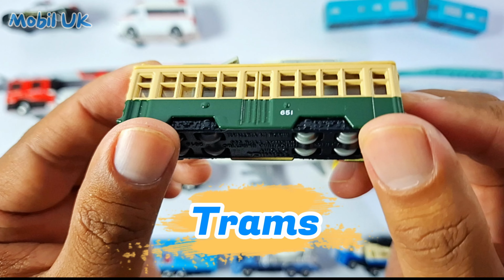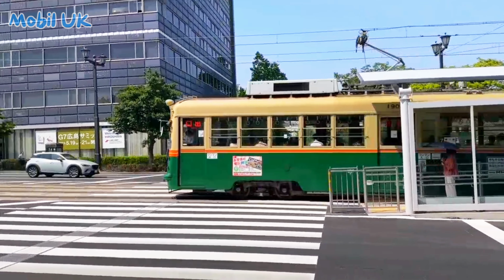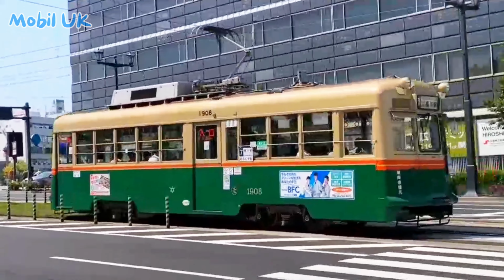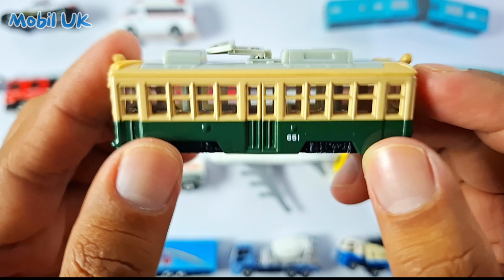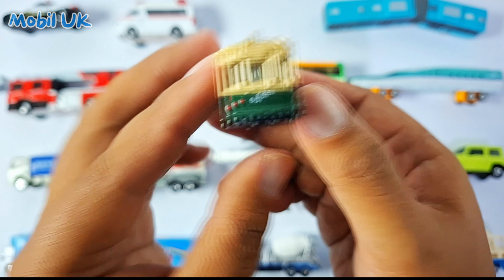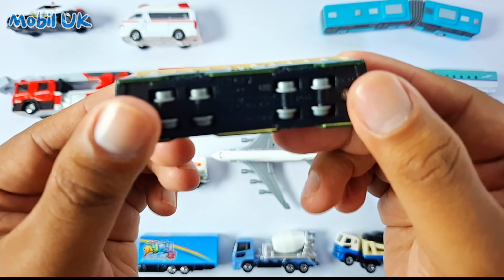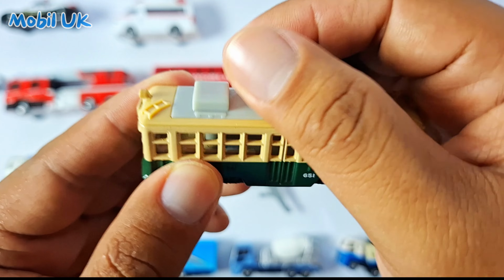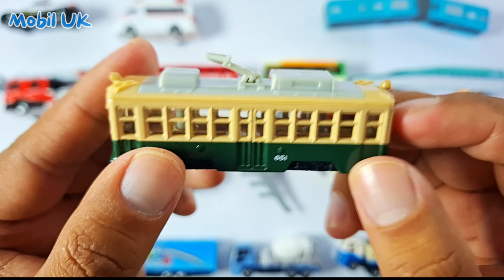Trams. If you've ever seen a small train running through a city, that's a tram. Trams run on tracks, but share the roads with cars and bikes. They're usually used for short trips in busy towns. Some even get their electricity from wires above. How cool is that?